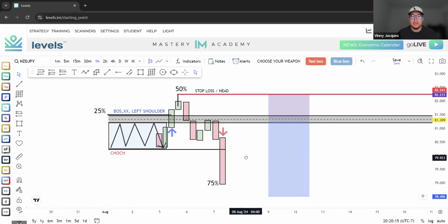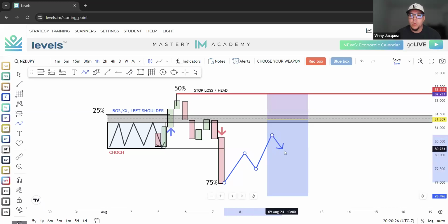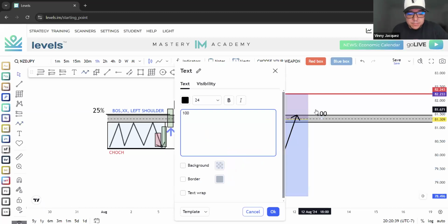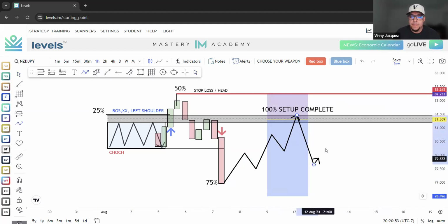Awesome. All right, guys. So this is the setup right here. I would be looking to take some sell opportunities as soon as the market touches this area. Once the market comes into my right shoulder, guys, the head and shoulder setup is now complete. And we now have 100% of the setup. Boom. And we're looking to take this ride to the downside.